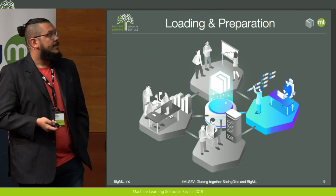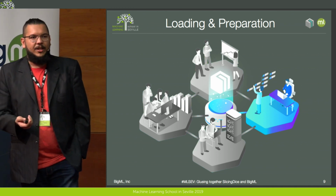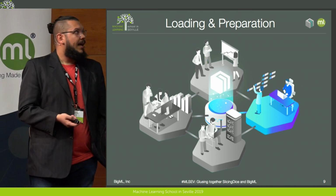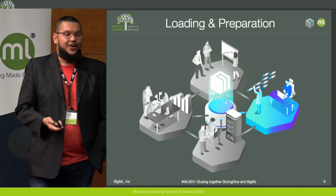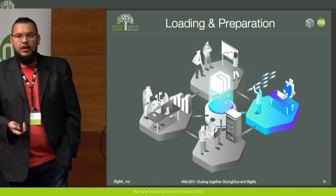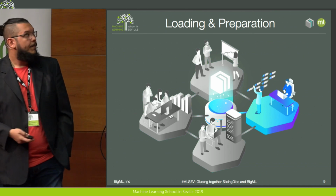We soon learned that besides having this awesome database technology, we need to insert data, right? So we went to look for partners in this segment, and the established ETL companies gave us the cold shoulder. So we had to build our own ETL process. We have over 150 connectors ready for use. So basically, you can just point and click and insert data from almost any source you need.